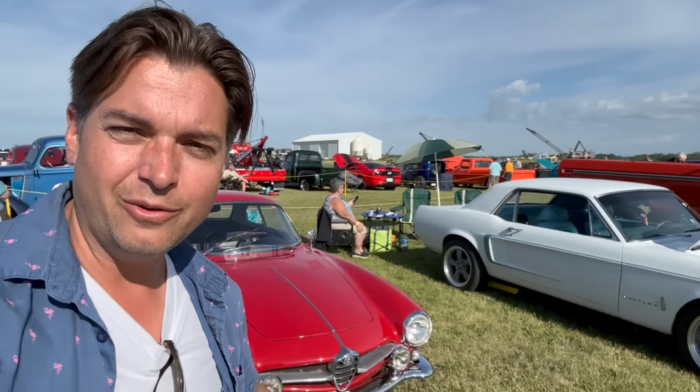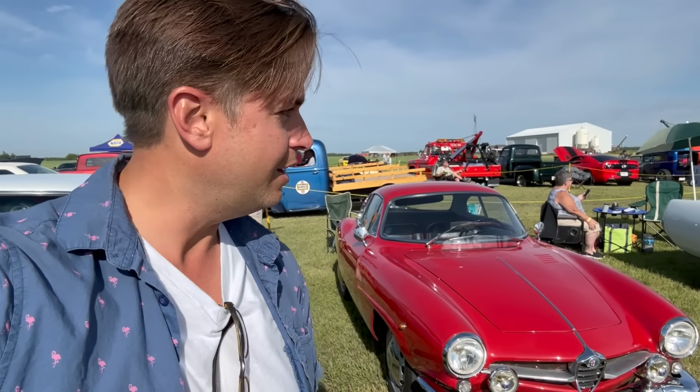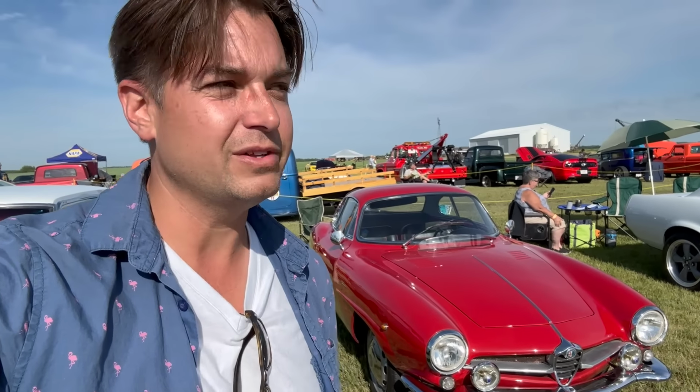Now I've brought down this. It's a 1962 Alfa Romeo Sprint Speciale. Probably one of my favorite cars that I have. It's just fantastic. It's fun. It's quick enough. But we're going to do a little wander around and see what else has showed up at the show today. So come with me, tour the cars, and let's see the sights and sounds of the History Road Car Show. Let's go.